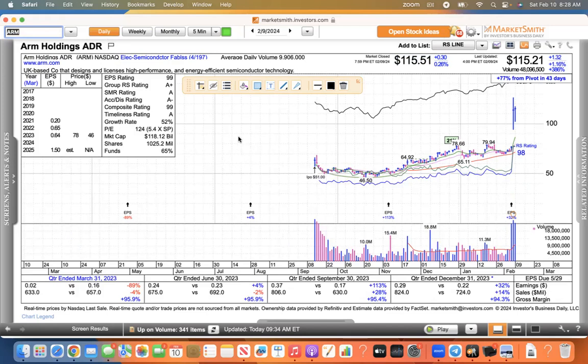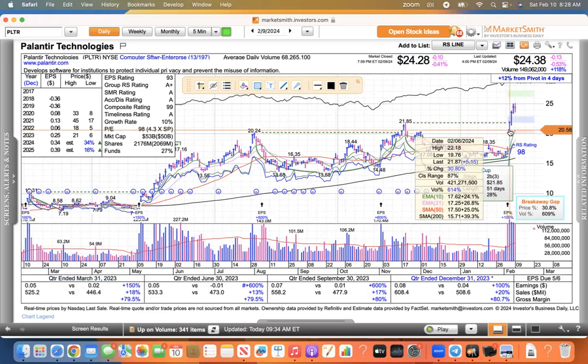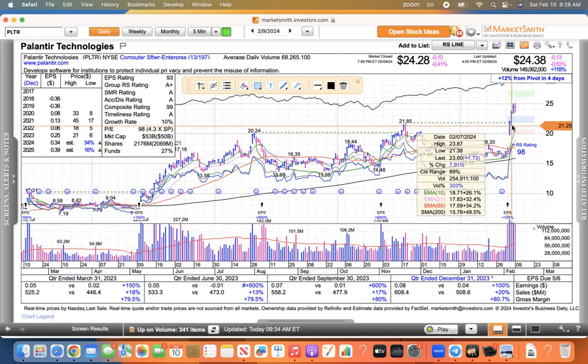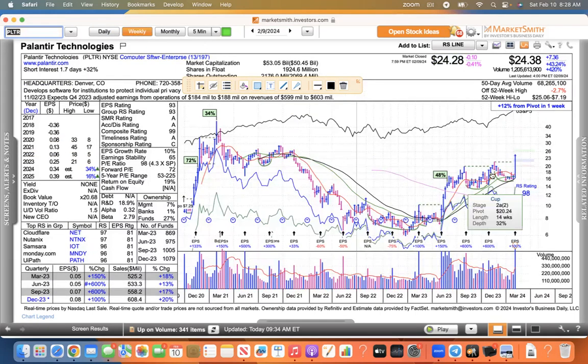Anyway, I'm going to move on to the software names because software was the name of the game last week, despite those pretty stellar numbers that I just showed you. Palantir led the way with this earnings report, and then it ramped higher. 30% move. It takes a lot of demand to move all that supply on Palantir. It followed up with an 8% move, and then Thursday, a 4% move. Had some profit taken on Friday as it bumped up against that $25 level. But you could see this base on base pattern, breakout, and with volume, Palantir looks fantastic.